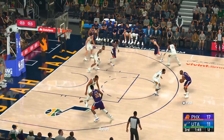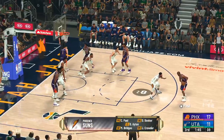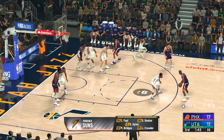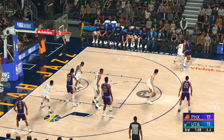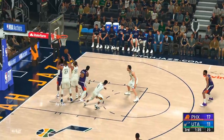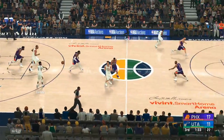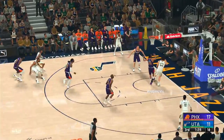Getting underway in the second half. Here's the 5 from Monty Williams. Booker and Bridges are the wings. Ayton is out there with Jae Crowder. And it's Paul in at the point. 2 on the clock. And here's Booker from the arc. Ayton, O'Neal with the rebound. Jazz trail by 6. And it's Bogdanovic off the drive.